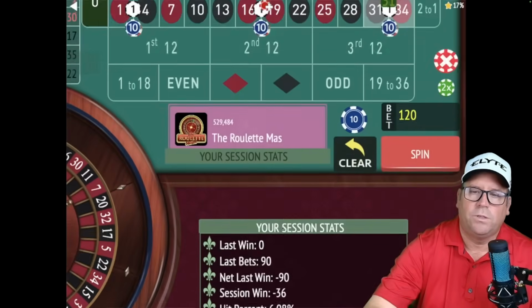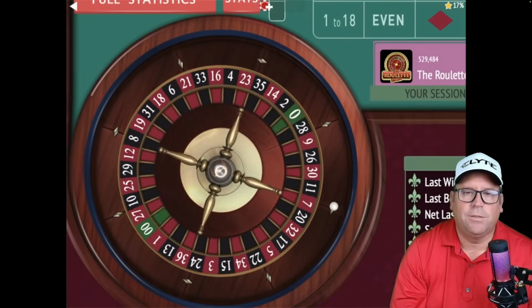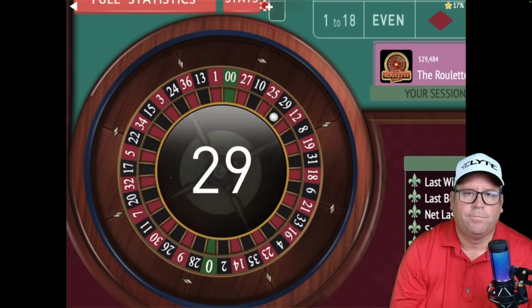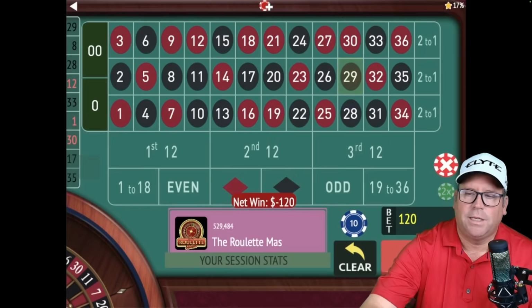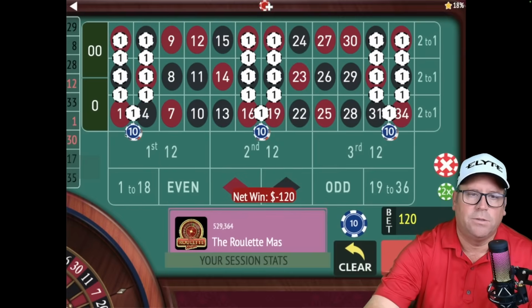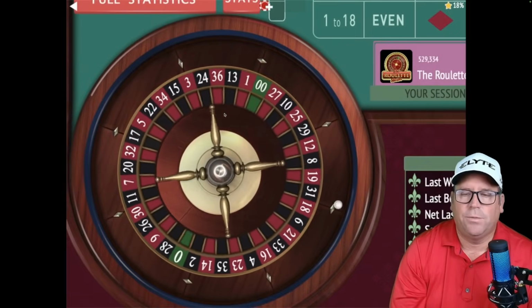Okay, now we're at a 120 total bet, and for the first time we're down, but that's okay. We're going to recover. Let's see what we get on this one. That's a 29 black. We lost again, so we're going to go up $10 on those again. And then we're going to go ahead and spin and see what we get here.